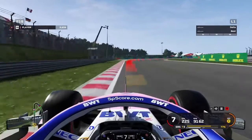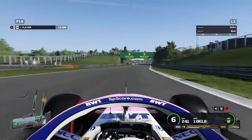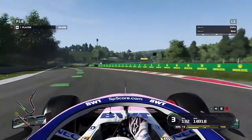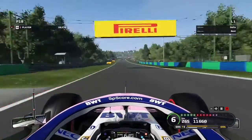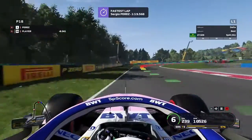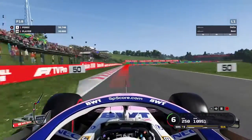Well, you would think so, but this is Hungary, and certainly not my favourite track on the calendar. So we go on to our lap in Q1, and hopefully we do get into Q2. That would be embarrassing if we didn't even make it that far. Obviously, a while ago in Silverstone, we didn't make it into Q3, and only qualified 14th, and we were off the pace in the rain. So hopefully that is not the case this time. It's not raining, but we are off the pace.